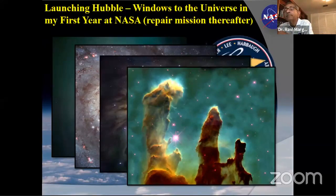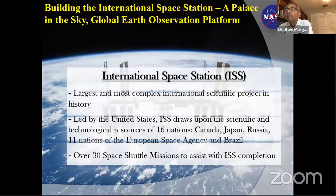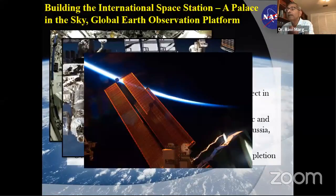Next slide. This is a 100,000 class room where all the modules of the International Space Station were checked out. There's no return policy in space. Everything must be checked out so that it can fit in space. This is building the International Space Station. Now we are in space.